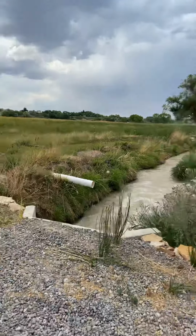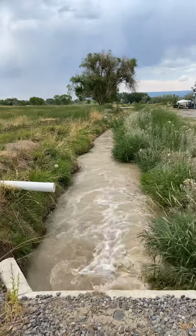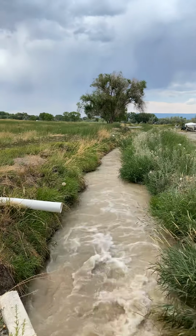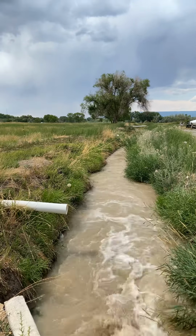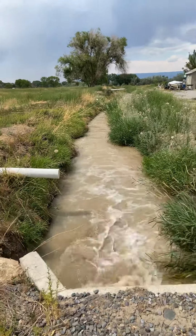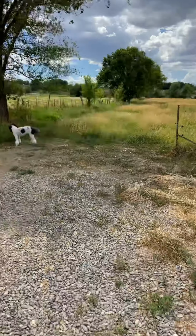So here's our ditch. When they turn it off, the ditch rider comes along and turns it off, or the people turn it off at a certain time, and then it still runs. It's only about a foot deep. We actually have fish in it. And it's year long, and it never freezes completely because it's moving.